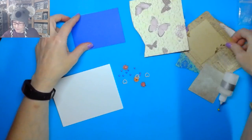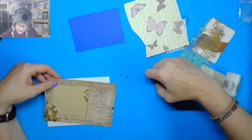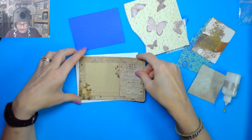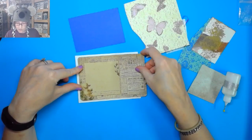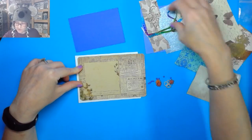I thought I really wanted to start out with this, but I'm almost thinking now if I want to get some of these guys on here and make this all kind of matchy, I might not want to start off with that one. Or maybe we could just mix some of these colors. I don't know, I'm still thinking about it.